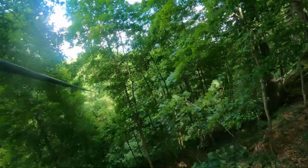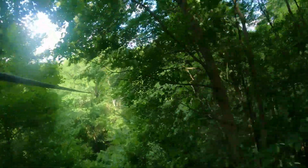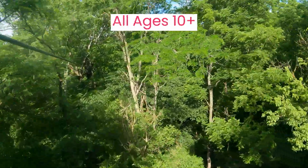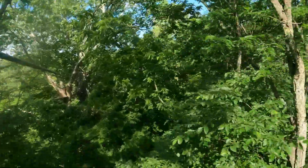As you are ziplining, make sure to look for deer, birds, river wildlife, and more. In our group, we had people 10 to 70 years old. We'll put more details in the video description if you are interested.